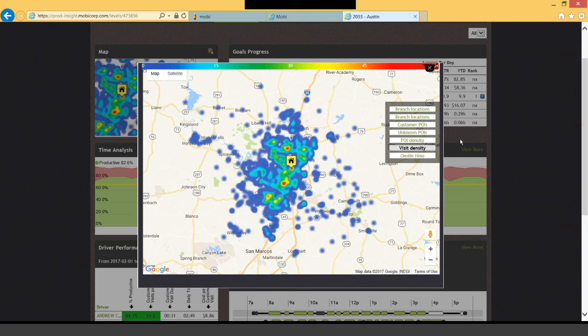This also helps a lot of our customers as their leases are coming up on their branch locations. If they've seen a shift in demographics about where their customers are moving to, this helps them get a good feel for where in the area those customers are starting to move to and where we're servicing them, so that we can help them figure out where an ideal branch location would be to service that customer set.